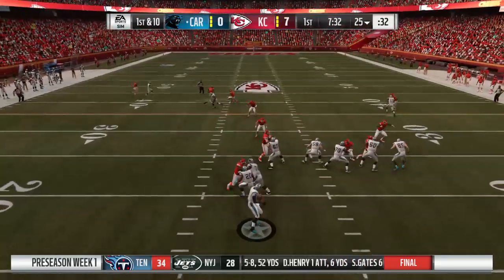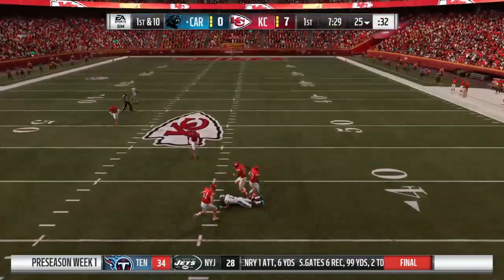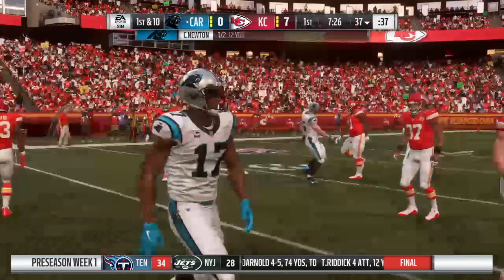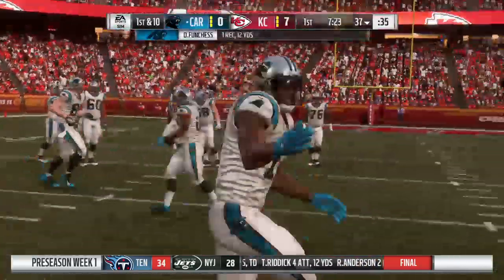Off play action. Newton. And a diving grab. I think he got that. Yes. Nice way to start the drive. A gain of 12 and a first down.